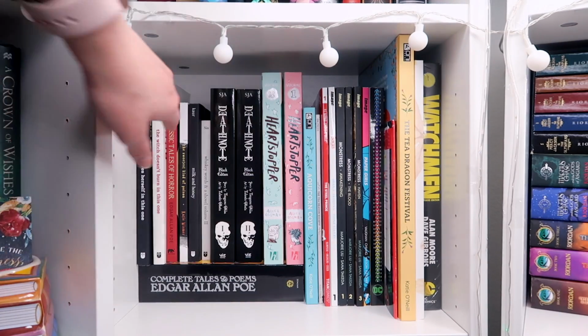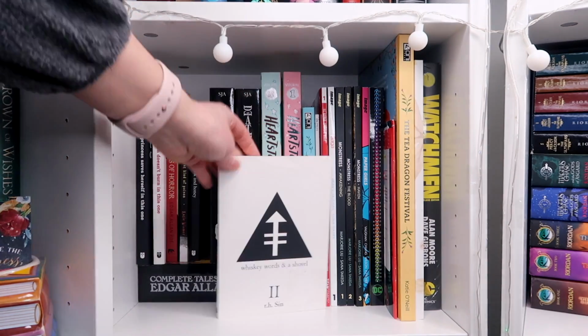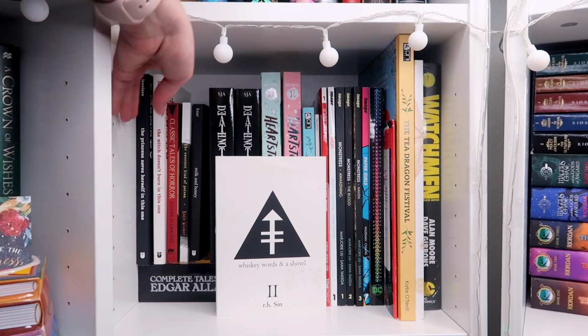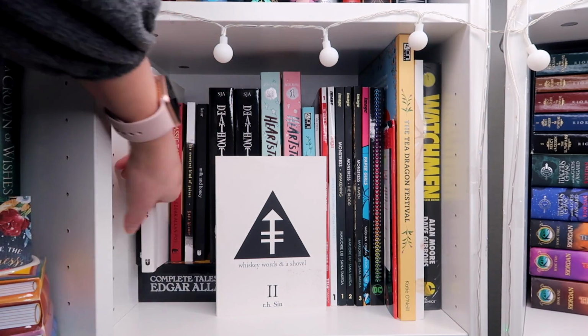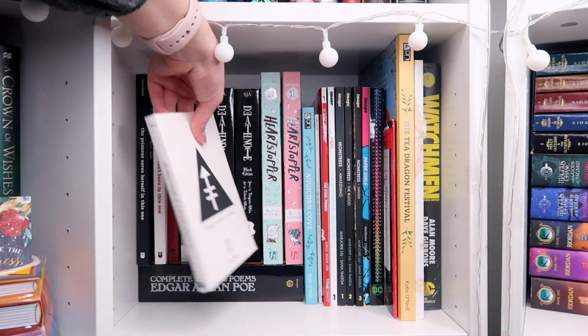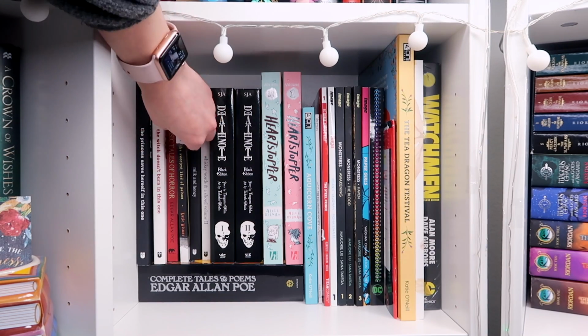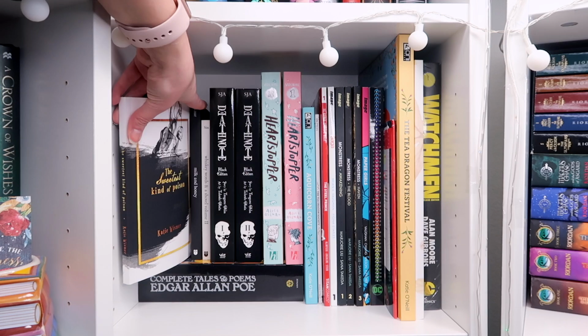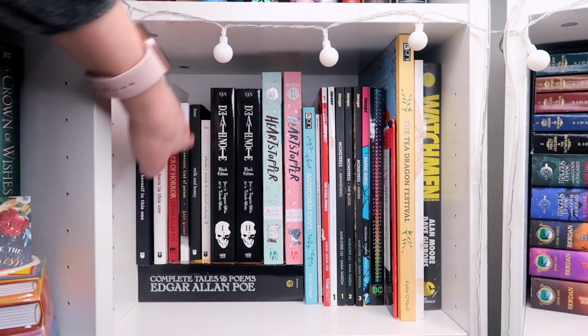We have some of my poetry, well, actually all of the poetry books that I own. This is the only one that I haven't read of all of them, or have I read The Witch Doesn't Burn in this one? No, I haven't, so 2. I haven't read 2 of the books, but this is Whiskey Words and a Shovel by R.H. Sin. And then we have Milk and Honey by Rupi Kaur, The Sweetest Kind of Poison by Katie Wismer, who's actually a booktuber. This was amazing. If you guys like any sort of modern poetry, I would definitely try it out.